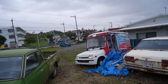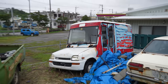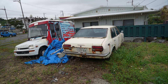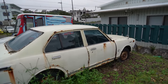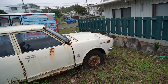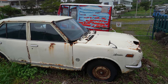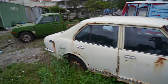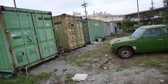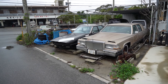And then there's this thing, what on earth is that? It's like a Daihatsu Miura that's been turned into a milk truck or something. Really cool. Crazy to see something like this out here too. What is this? Sprinter. Oh, that's cool. Old Sprinter Deluxe. Definitely all rusted out. And then it looks like there's some more stuff around the front here. Let's have a look. There's a lot here to take in right now.